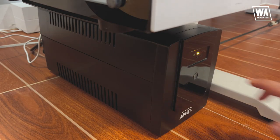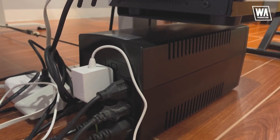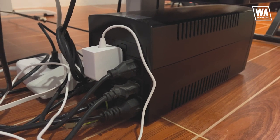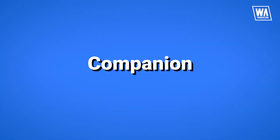Every electronic device in this workstation is powered by a non-interruptible power supply or UPS to avoid circuit problems if there is a sudden power outage. It also buys me 30 minutes of time to save all unsaved projects if it happens.